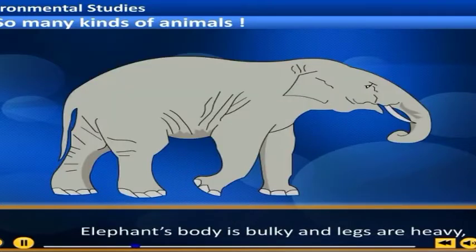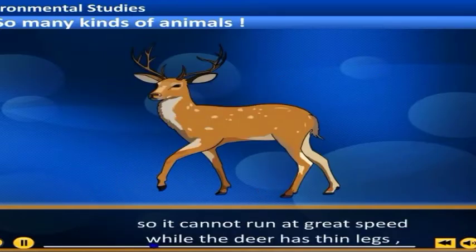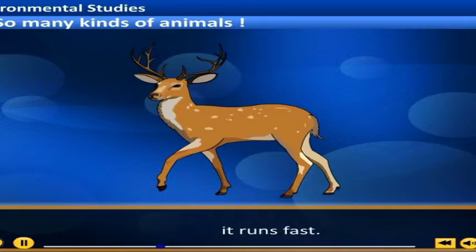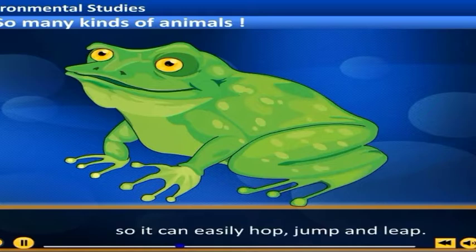The elephant's body is bulky and its legs are heavy, so it cannot run at great speed, while the deer has thin legs. It runs fast. The frog's hind legs are long, so it can easily hop, jump, and leap.